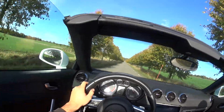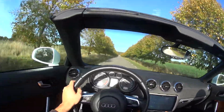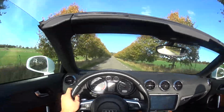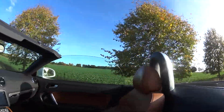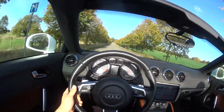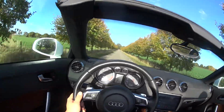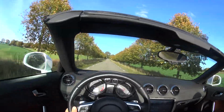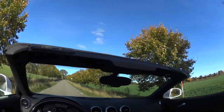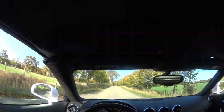Let's see if it closes from 60. So I go 60, does it? Nope, it doesn't want to. So I go 45. Nope, it doesn't want to. Aha. Okay. I was pressing the wrong button. So let's do 50 again. Yes, it works. At 50 it goes back. Look how fast it is. It's smooth and nice.